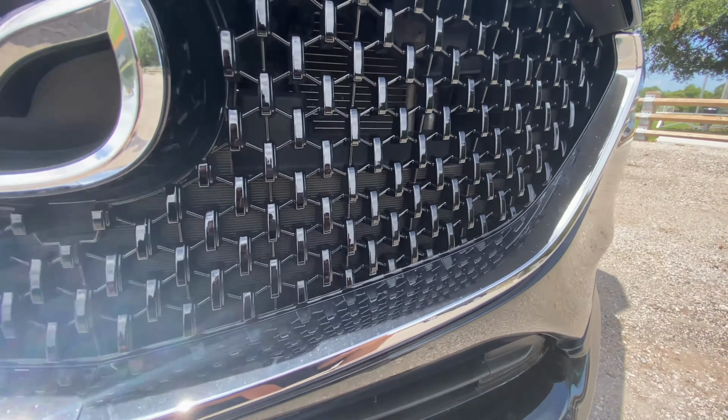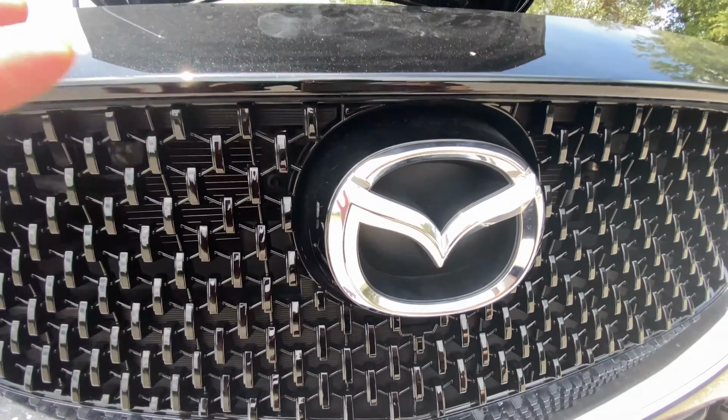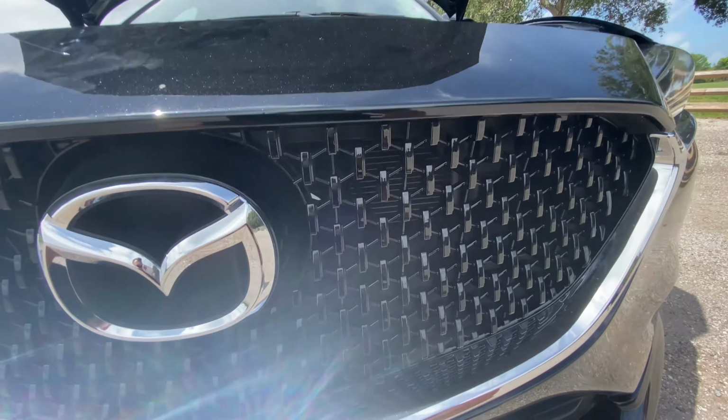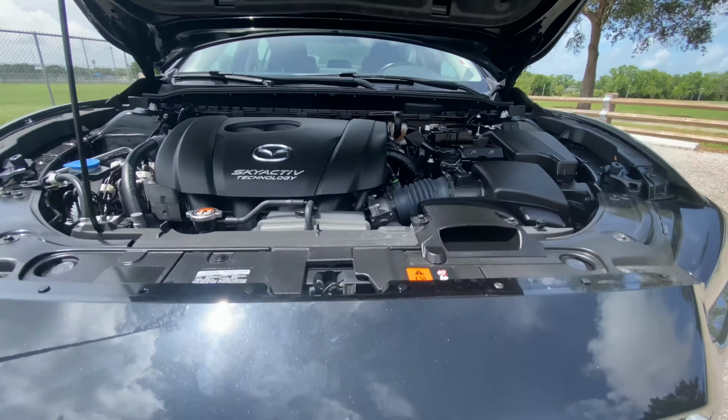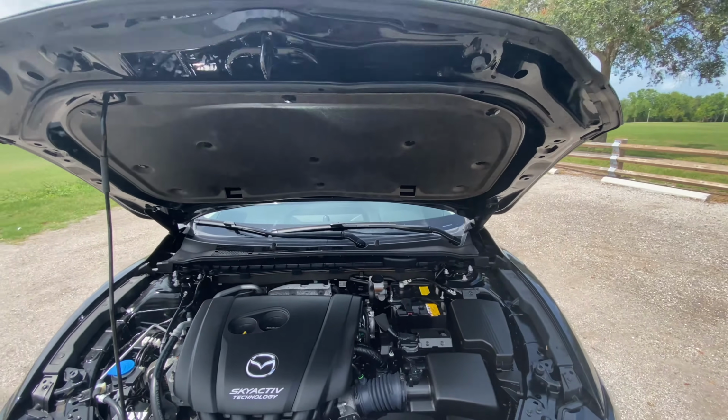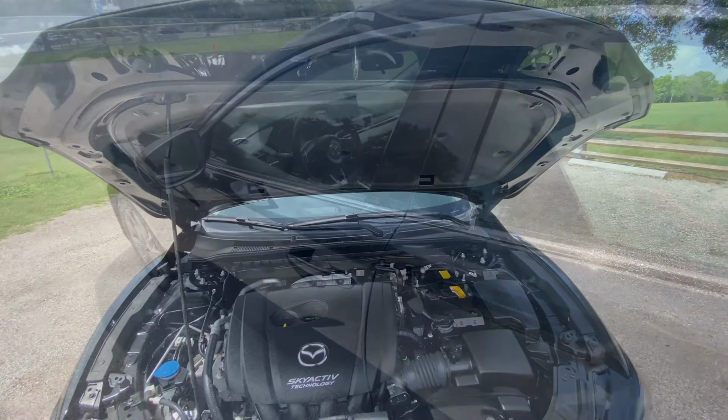So you come up in front of the radiator. You don't get any supports here, no braces in front over here, but not a big deal. Again, we're going to check out the handling capabilities once we take this car out on the road. But we're going to close this hood up right now and then check out the interior.